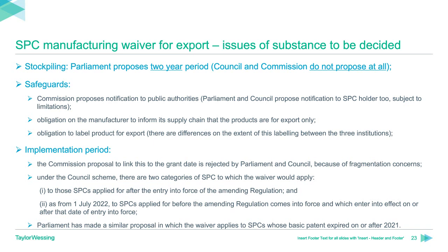Parliament and the Council have also addressed the issue of whether the waiver should apply to SPC applications that are pending at the date of its entry into force. The Commission's proposal says the waiver would only apply to SPCs granted on or after a certain date following shortly after the publication of the amending regulation. However, this would cause fragmentation across member states, because grant dates will vary in different national patent offices. The Council instead proposes that those SPCs that entered into effect before the date of entry into force of the amending regulation that introduces the waiver will not be affected by it.